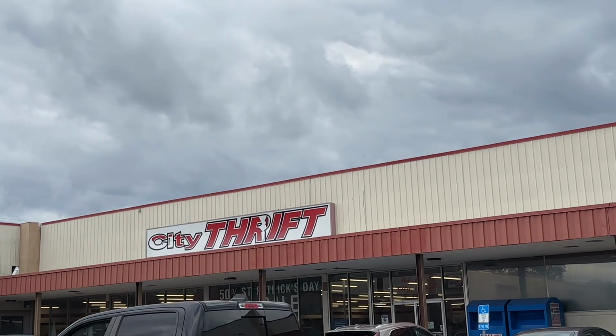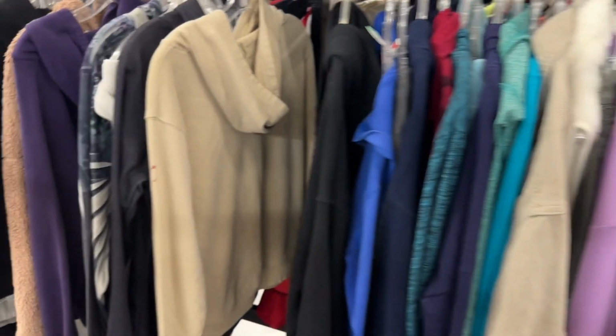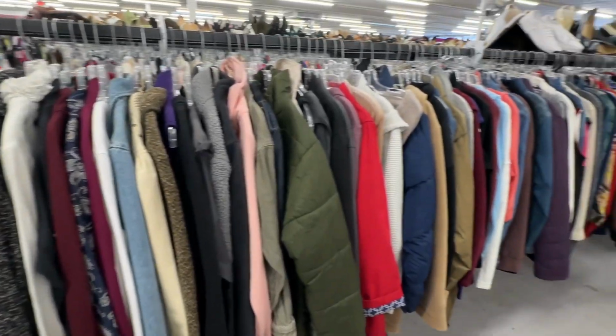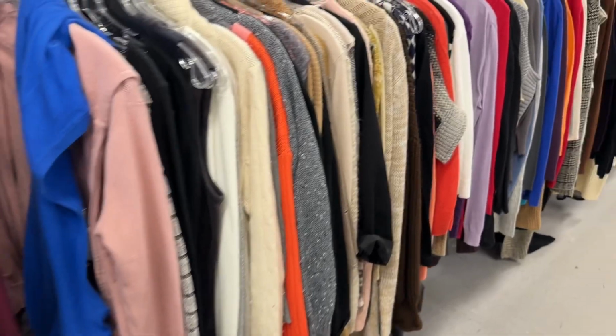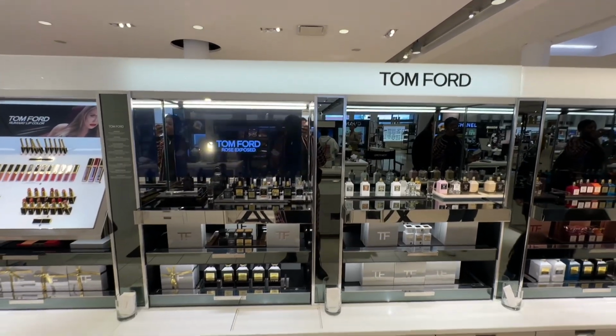Then I went over to City Thrift because my girl Karen, Miss Glam Doll, in my last mini vlog, asked about that purple fur jacket. I told her I would go back to take a look to see if they still had it, and if they still had it, I would pick it up for her. And of course, in true fashion, it was gone. It was nowhere to be found. I even walked the store to see if they had it in another section.